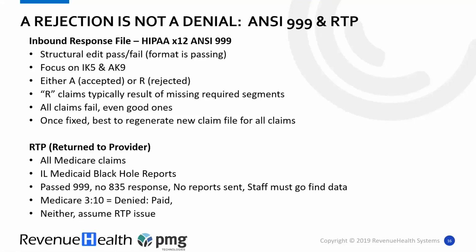There's also some black holes out there, I'll call them, return to provider reports, RTP reports. If you're lucky enough, I guess, to work in the state of Illinois, you deal with these black hole reports. So these are just things where they say, we're just returning these claims to you. We're not even going to look at them. They don't give you any 835, any EOB. And so if you're sending claims to Medicare, you should be talking to your team about, do they have a handle on what's on the RTP reports, and do they have a way to track those?